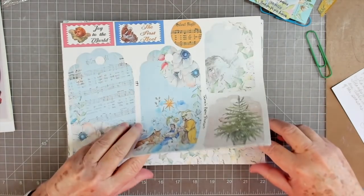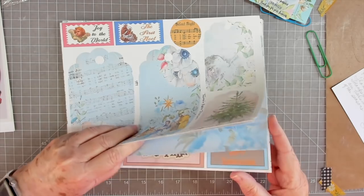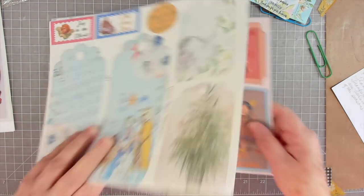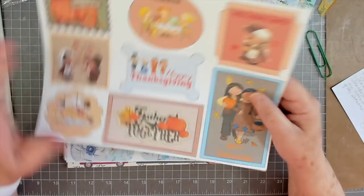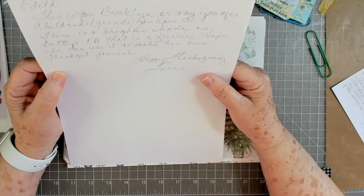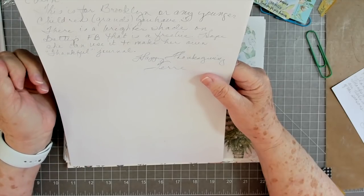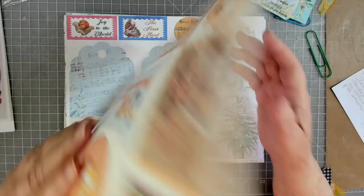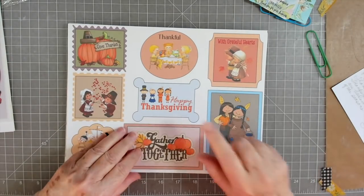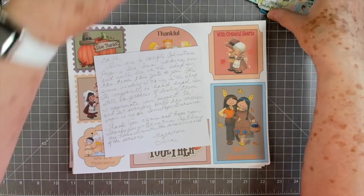All right, so let me go back to that Brooklyn page. I'm going to pull that out so that I don't forget to give it to her, because she'll have a fun time with that. All right, this is the Brooklyn page. And she says there's a brighter shade on Betty's Facebook. But anyway, thank you so much, and I'm sure Brooklyn's going to have lots of fun with this. She loves cutting, so she'll have fun cutting all this out.